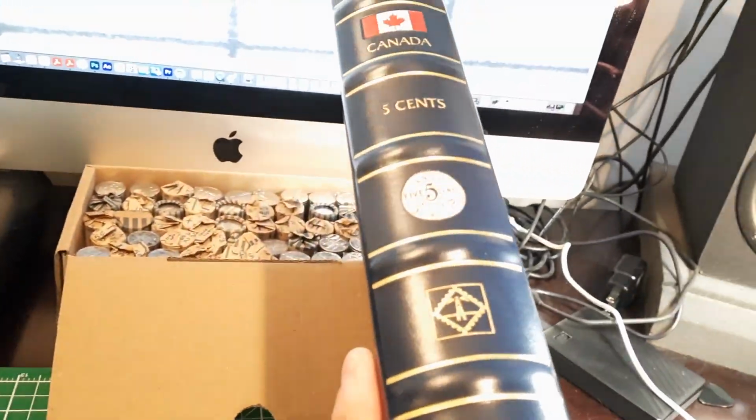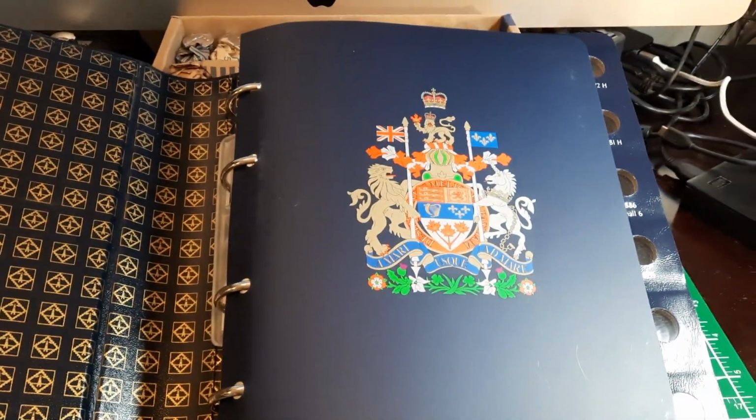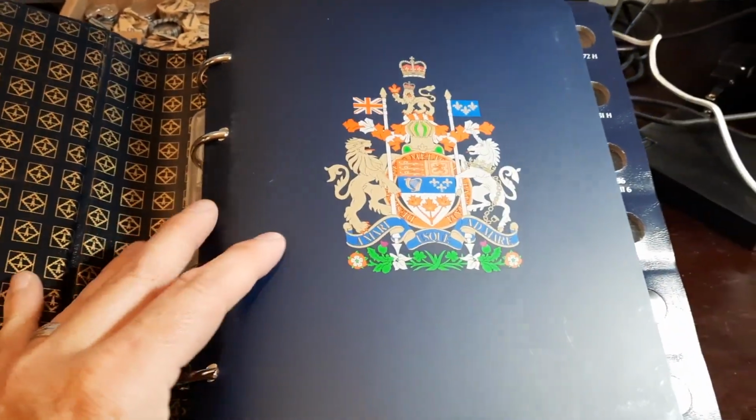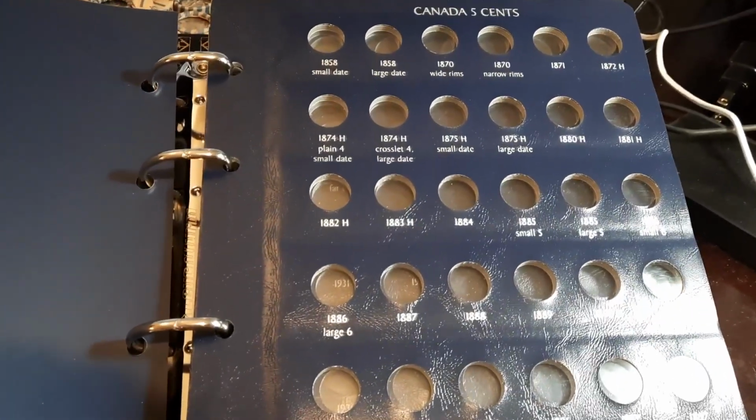This is the Lighthouse Vista 5-cent album collection. This is the Cadillac of coin collection albums for Canadian coins. And so I've transferred the coins that we got last time into this album.